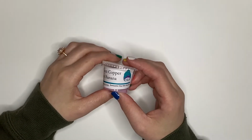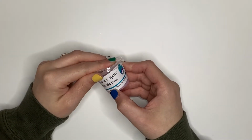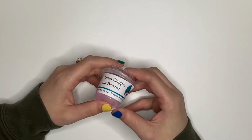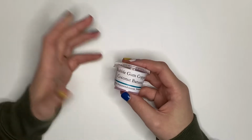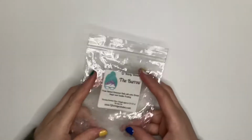I had this sample from L3 Waxy. It was a scoopable sample in bubblegum, copper, coconut, and banana. Bubblegum is all I got out of this, and I don't love a bubblegum scent, so I enjoyed melting it, but I would not get that in a bigger size. If you like bubblegum, though, you would probably really enjoy that.